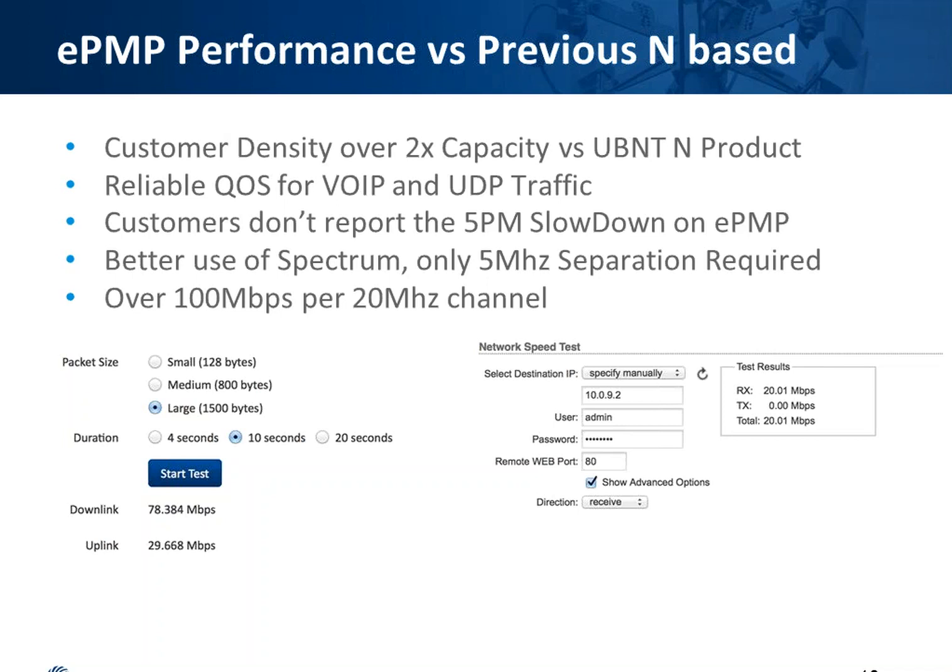We run in flexible mode right now because we have not been able to get the GPS synchronization configured appropriately yet, and the biggest reason for that was our towers don't provide us that 180-degree offset.